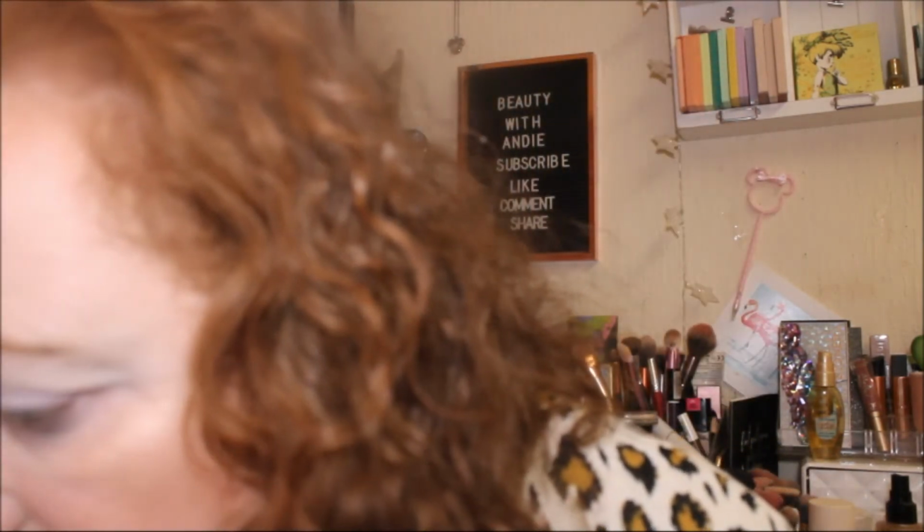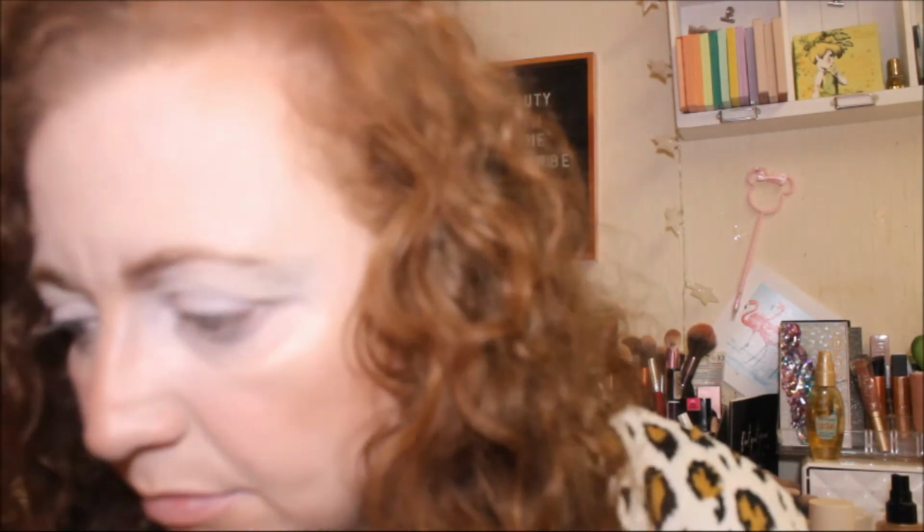So let me get a blending brush for this. Let me just spray this with my cleansing spray. Doesn't even say it's a makeup brush spray, but it cleaned makeup brushes. Okay, so going in with bracelet then. Like a marigold shade. It's not really the yellow I'd want, but it's the only yellow in the palette. See, it's like a yellow orange.